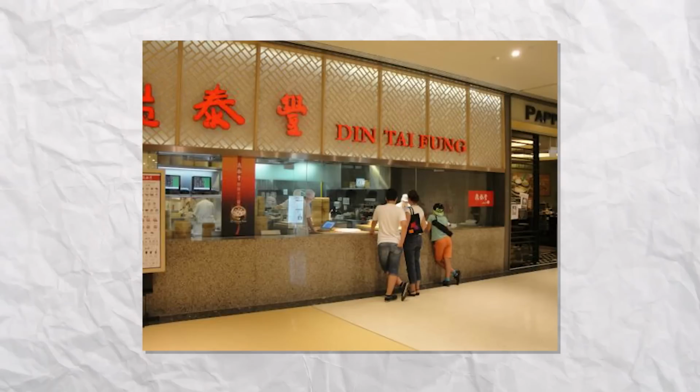But I know that the downside here is that your CPF money is locked up until you become old Ah Pek or old Ah Ma. You can see the money but cannot touch it. Kind of like the Din Tai Fung window thing. So here's my suggestion.